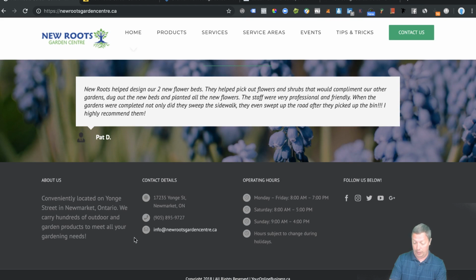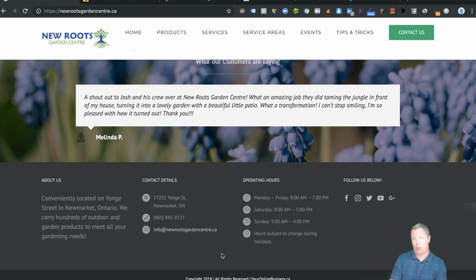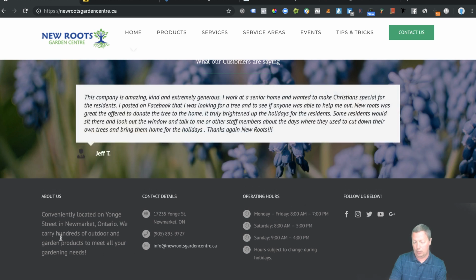And then the footer, if you look at it, the footer actually has no navigation links. So if I come down here, there's nowhere I can click to stay on your website and go to another page, check out your services, your products, or your events. Even in the footer, you have your hours, which is great. You have your address, phone number, emails, great. A little short about us bio there, that's awesome.